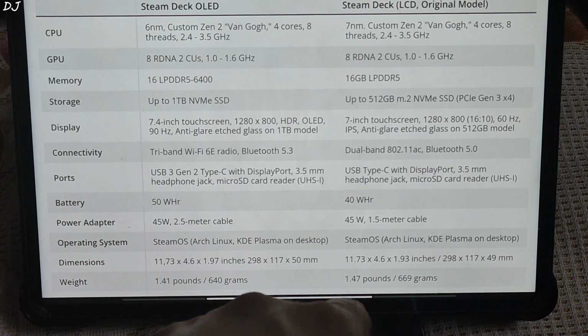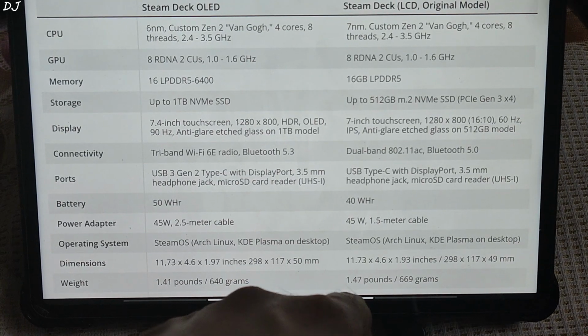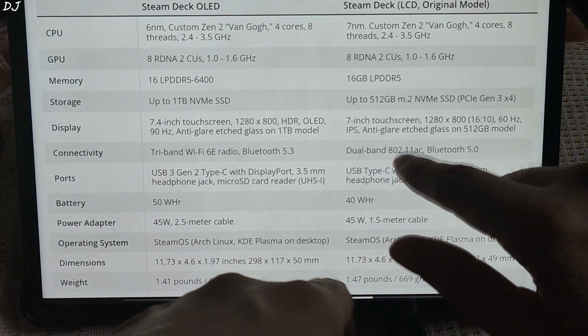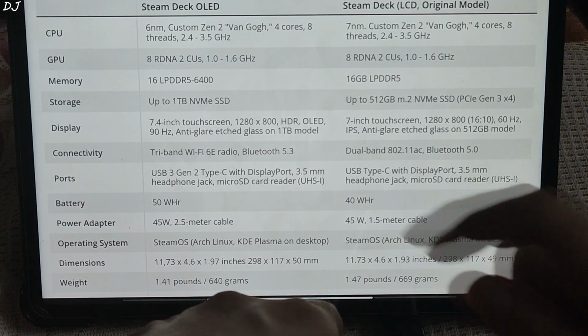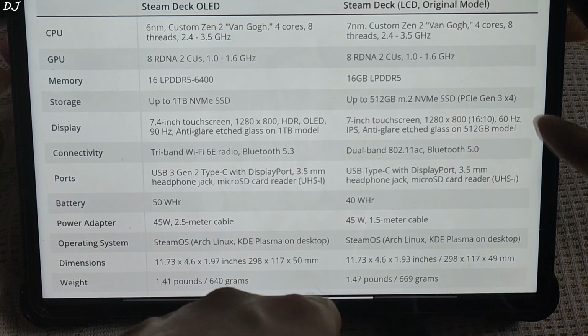Moving on to the display. The thinner bezels on the OLED variant of Steam Deck allows for accommodating a larger display that extends 7.4 inches diagonally. LCD variant's display extends 7 inches diagonally. Both of them come with 800p resolution. The OLED variant is HDR certified and it supports up to 90Hz refresh rate. IPS LCD variant supports up to 60Hz refresh rate.